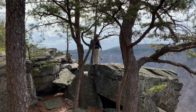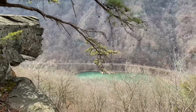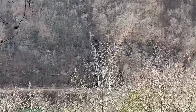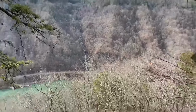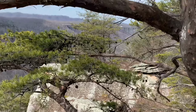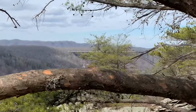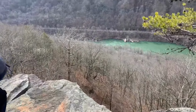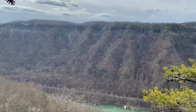There's Christy out there on the edge. The New River. Over there is a waterfall in the distance. Trying to squeeze under. You see the bridge off in the distance. Over this tree. Wow, what a view. What a view.